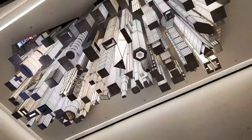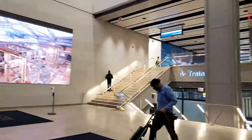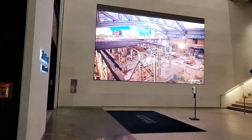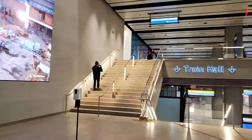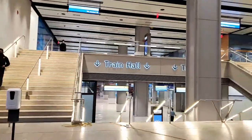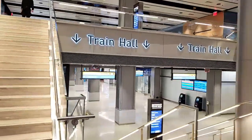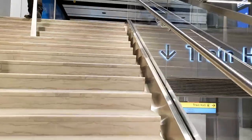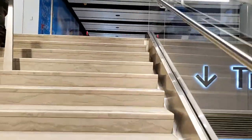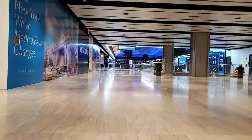Pretty nice. Hopefully I can get away with service when I go up here. I'm not gonna go downstairs because if I go downstairs there's more steel and glass for the internet signals to go through. Over here is my best shot to get signal.